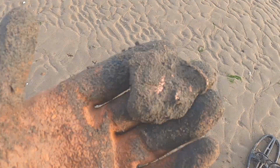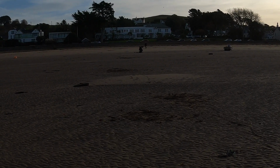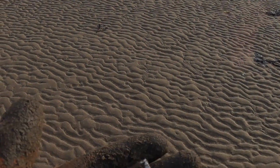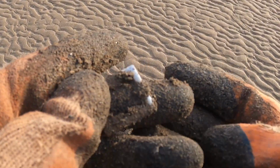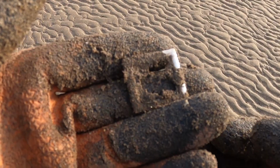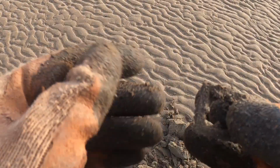Moving on. Well, John's up there just finding coins. Oh, he's doing a good job. And I'm down here finding, I have no idea what. That's very, very shiny. I have no idea. It looks like a part of a buckle of some kind. I don't know if that's going to turn out to be something nice or just another piece of trash.